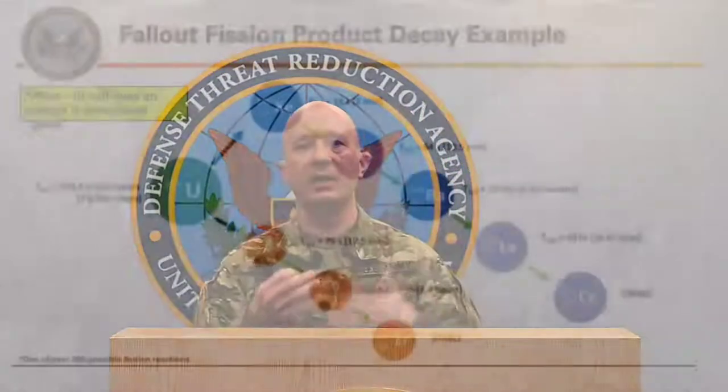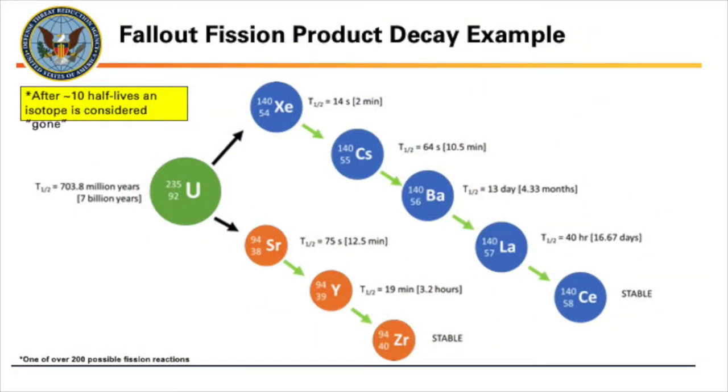Again, nuclear engineer, got to do a little bit of science. If you look here, this is one of over 200 possible reactions when I split uranium. It's kind of a random thing that happens. But when I split the uranium, the green circle there, uranium-235, you see that uranium has a half-life, or half of it decays away every 700 million years. So it takes a long time to decay away. It just stays there constantly being dangerous.